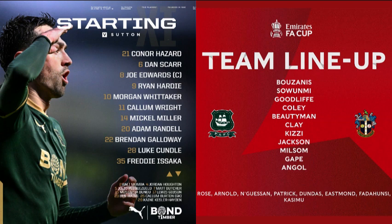Throw in then for Argyle, taken by Whittaker, finds Dan Scarr about a third of the way inside the Sutton United half, and he'll play it back to the halfway line for Miller, who lays it off to the left hand side for Callum Wright, allows it just to run momentarily across his body, then controls the ball, plays it back into the middle for Randall, nonchalantly plays it off to the right hand side for Dan Scarr. Scarr into the midfield for Ryan Hardy, and then a longer ball over the top down the right hand side. Joe Edwards is trying to get on the end of that one, but Sutton will have a little bit of time on their hands to clear this up towards halfway.